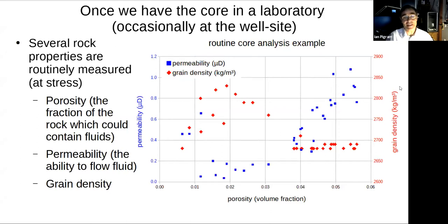The grain density here is in red. And you'll note from these pieces of rock here, the grain densities are pretty similar. Probably say it's a sandstone, they're all pretty much the same sort of sandstone. The quartz sand with a bit of other stuff in it might typically be in there, and there seems to be a good relationship between porosity and permeability with the blue squares there. So as you increase porosity, permeability is increasing.